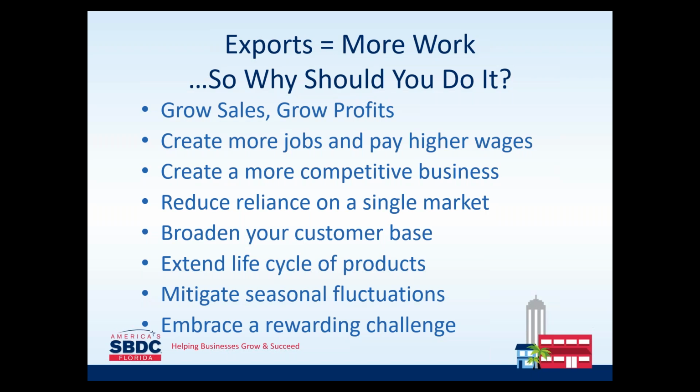Obviously, most business owners want to grow their customer base. They want to grow their sales and increase profits. But most people don't know that businesses that export are generally more profitable. They usually pay higher wages. They tend to grow faster than their non-exporting counterparts. They also don't take into account that 95% of the world's consumers, with roughly 70% of the world's purchasing power, lies outside the United States.